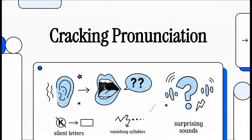Have you ever just stared at a word in English and thought, there is no way that's how you say it? Yeah, you're definitely not alone. Today, we're going to tackle 20 of the most common words that trip people up. We'll crack the code on why they're so tricky and, more importantly, how to say them perfectly. All right, let's dive in.